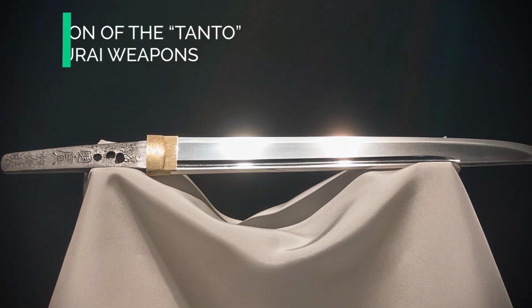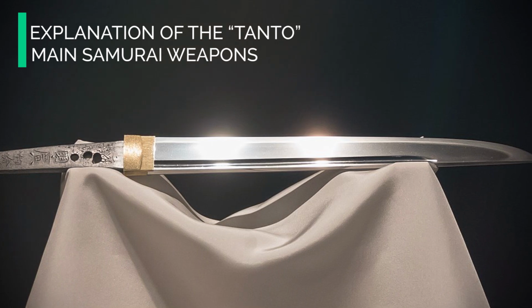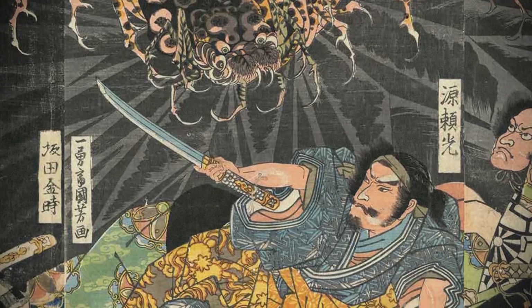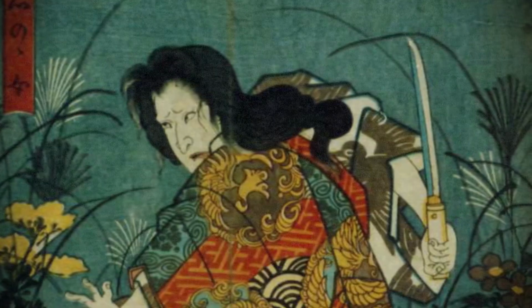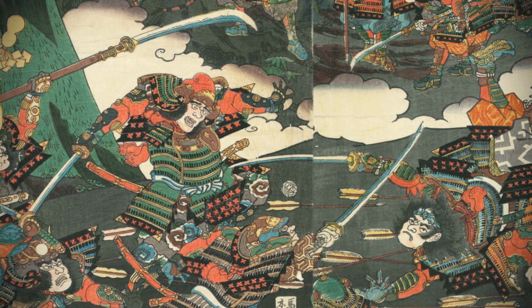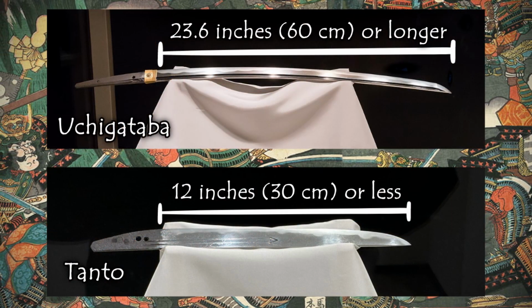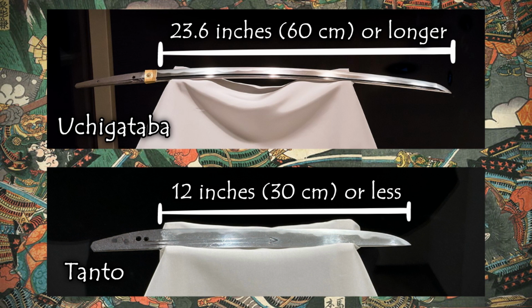In this video, we will explain what a Tanto is, one of the types of swords used by samurai. We will look at its definition, history, and the role it played on the battlefield. There are several types of Japanese swords, but what exactly is a Tanto? A Tanto is an extremely short sword with a blade length of about 12 inches or less.